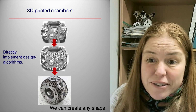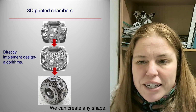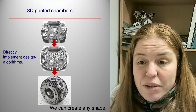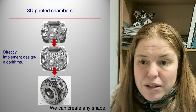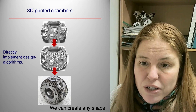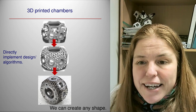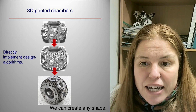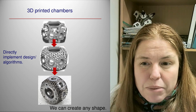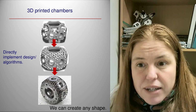Okay, so now let's move to the 3D printing part of things. One thing that we have made is a 3D printed UHV chamber. This is the world's first 3D printed chamber in the UHV. And the big advantage is that we are not limited by anything that we can do mechanically. We can make any design.